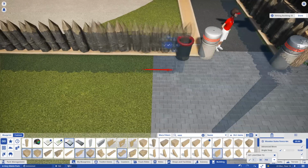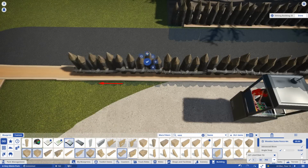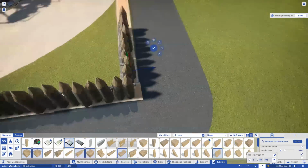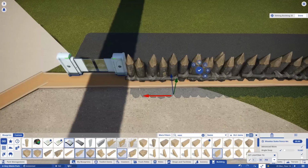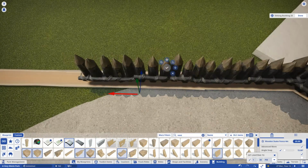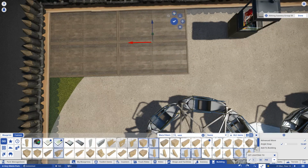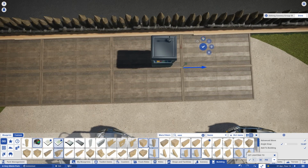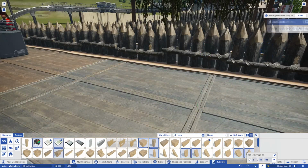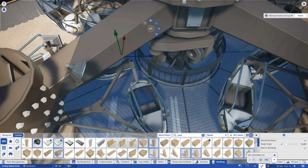I lined said border with stake fencing, matching the queue for our dive coaster. The floor and I had quite a heated argument, so I resorted to covering it up with wooden balcony pieces. I know, ignoring a problem doesn't make it go away, blah blah blah.